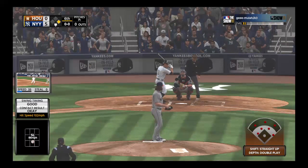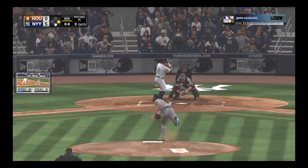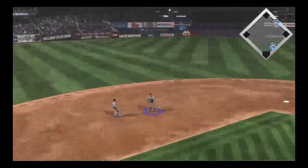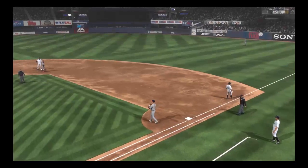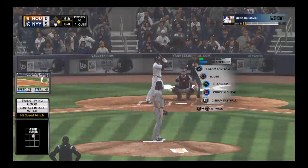Digging in and looking for more, Brett Gardner. 1 for 2 in the ballgame thus far. On the ground is short. This could be 2. Altuve for 1. But they won't get 2 as he beats the relay to first.